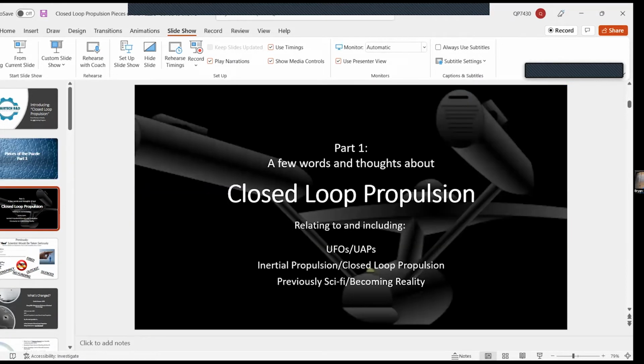So anyway, let's see. It is a 3-part presentation, and I will relate this part 1 to the UFO UAP phenomena, along with inertial propulsion and what we're now calling closed loop propulsion in many cases, and what it always used to be just sci-fi. Now it's more becoming a reality. So it's really coming into its own at this point.